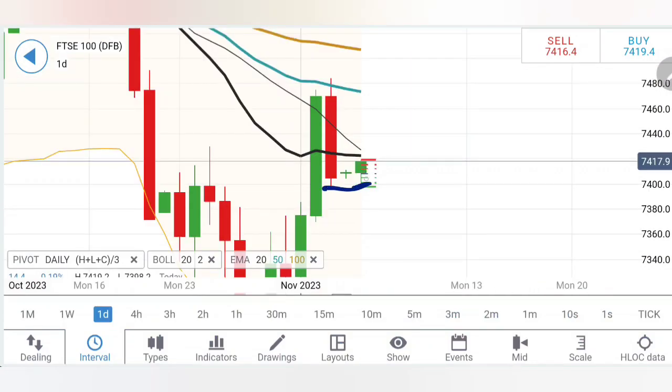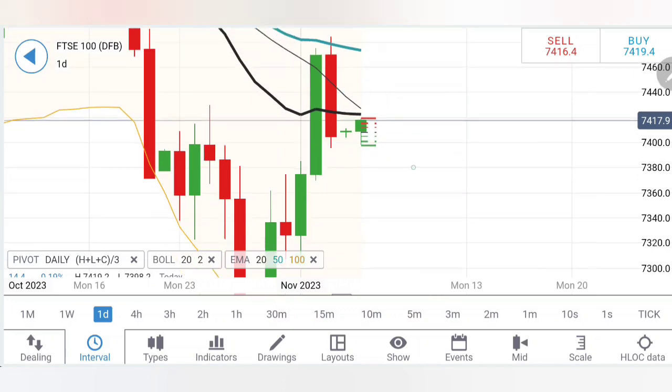Coming to the daily. Now look at the daily charts. See, support is seen very strong at 7400, and if you see it staying below 7395, that is the point below which I will recommend you to sell, and then you can expect the first red candle, second red candle, taking it towards 7380 7360 levels.